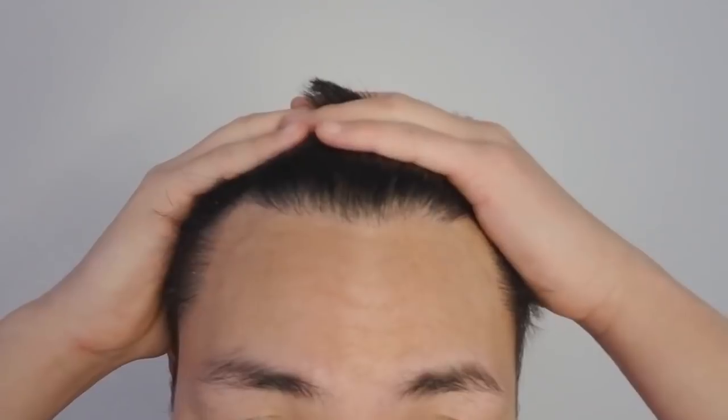I am going to show you guys how it looks up close. And as you guys can see here, I've actually got some lighting kits around me to give you guys a clear view of the hairline. So here's how it looks. Let's get up close. Now, the hairline, obviously, as you guys can see, is not perfect.